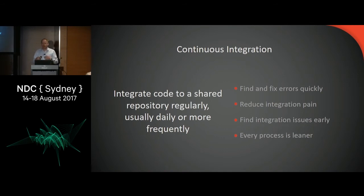Whereas if we merge daily, any conflicts are going to be small. They're going to be easily resolved, and you can just talk to the person that's just done it, and we can communicate, we can find them early. We can find out and fix issues very early on and adjust our plan so that we don't end up stepping on each other's toes. We also find that every process, this took us a little while, but every process is leaner.